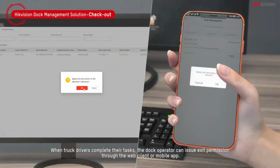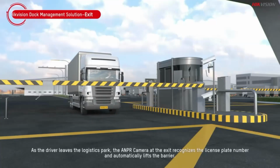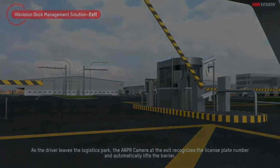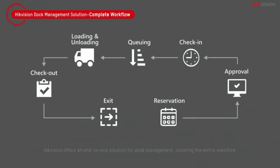When truck drivers complete their tasks, the dock operator can issue exit permission through the web client or mobile app. As the driver leaves the logistics park, the ANPR camera at the exit recognizes the license plate number and automatically lifts the barrier. Hikvision offers an end-to-end solution for dock management, covering the entire workflow.